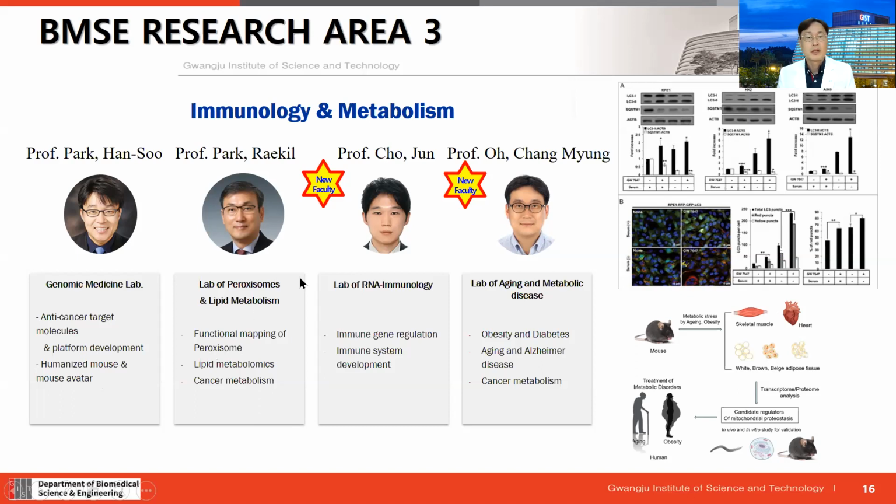And Professor Park Mae-gil leads the lab of peroxisome and lipid metabolism. In his lab, he is studying the functional mapping of the peroxisome, and also lipid metabolomics and cancer metabolism. Recently, he got a grant for leading the AI Center for Cancer Metabolism.